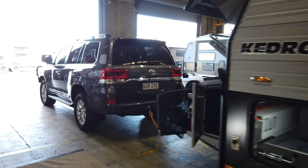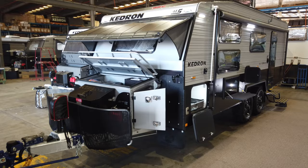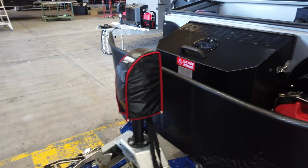We'll step up and have a bit of a look around the outside, and we will let Di and Rob head off for a test tow. So just having a bit of a look at the front of the van here, just showcasing that towing upgrade with that weight distribution set up there, padded cover over the top of the 12 volt power jack.